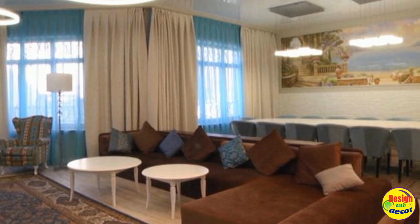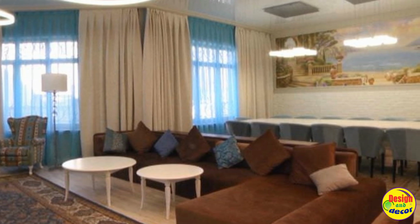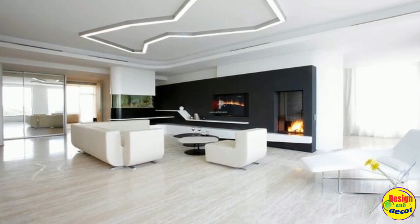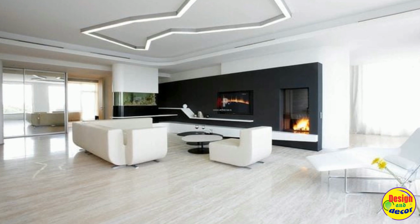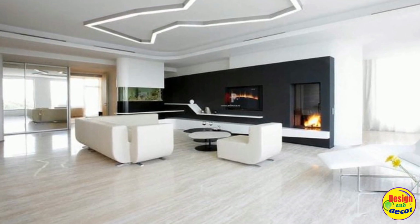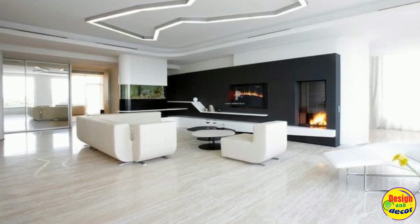Zoning can be done in different ways. Among the most popular, partitions and screens. Related to the creative method. The walls can be mobile or fixed, incomplete or deaf. The last option allows you to close a specific area.